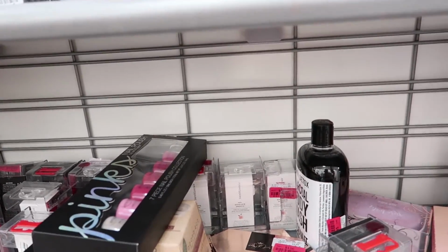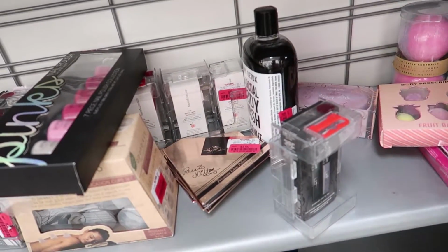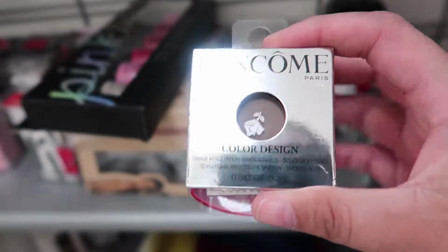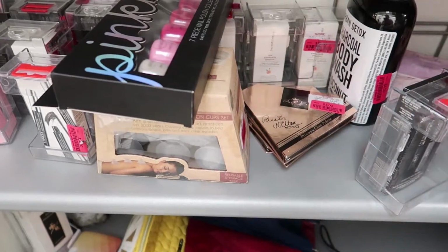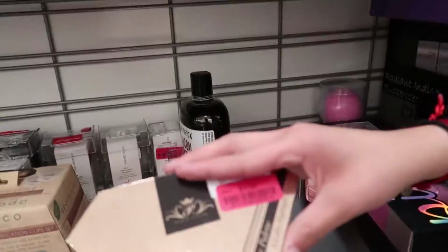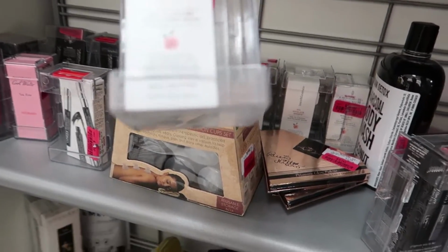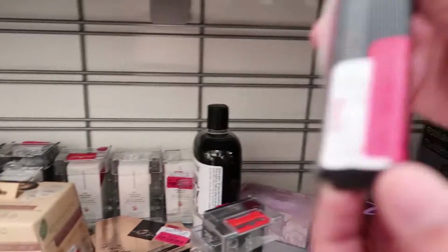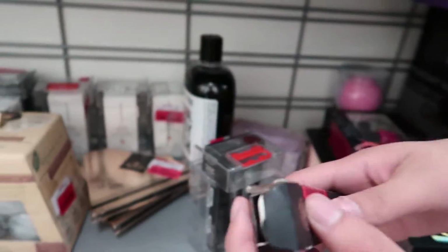Okay, so we found some stuff on clearance. So you found a Smashbox for $7. This is a contour pen. We found some Lancome eyeshadow. And then we found some Kat Von D lipsticks. And then we found some Bare Minerals cleanser, skin polishing. And it's only $7. Anastasia Beverly Hills, $8. Oh, that's a goner. $8.